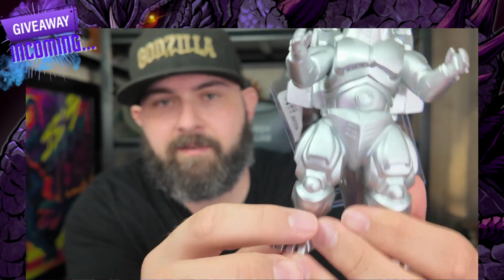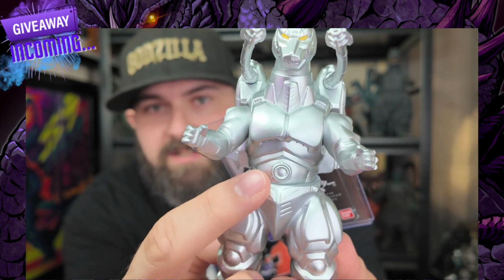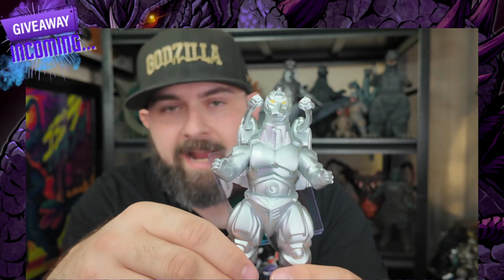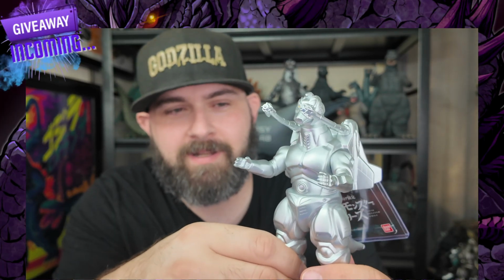Even in the front, you can see that his spiral grenade, his belly beam, is open too, which is great. Basically he's in full attack mode with all of his weapons that you see in the final battle with Godzilla, where he is just shooting everything at him. Just super great. This is the version that I really liked, but I had to get the normal one also just to have it in the collection. This is one of the newer ones that they just released.